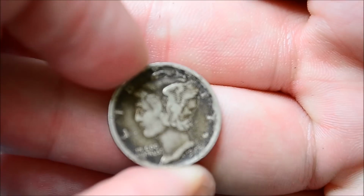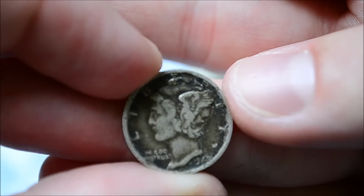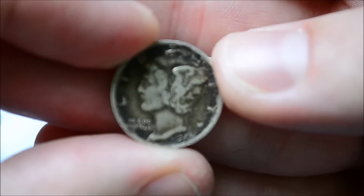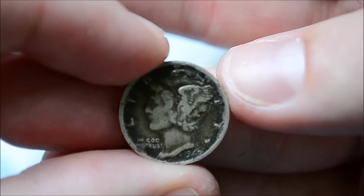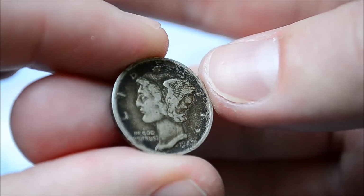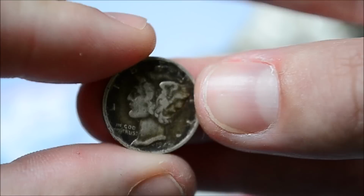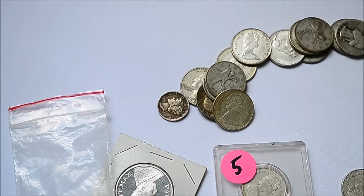I did get one Merc that was pretty cool, if I can get it to focus. This is a 1942. And I know that with the '42 and the '41, there was an error with an overdate. This one does not have the error, but it would have made it a couple hundred dollar coin if it did. So that's pretty much everything.